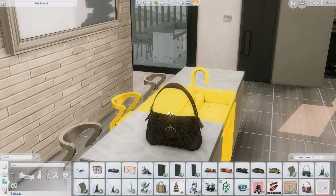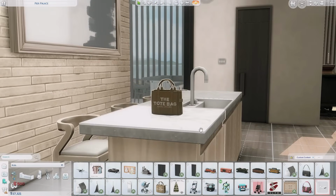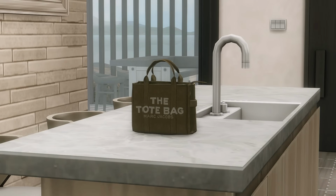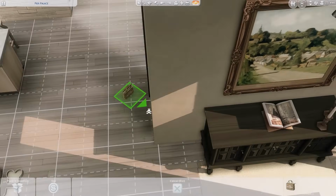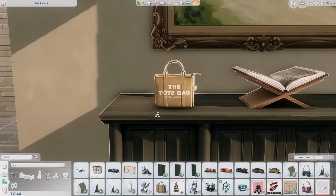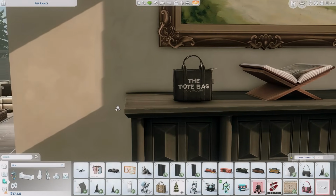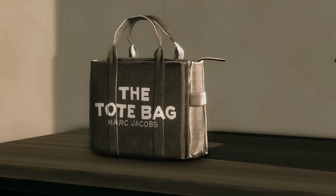And then we have another handbag in my game that she's created. We have the tote bag, and here's what it looks like. I'm gonna see if I can place it somewhere with better lighting. There we go. So here's what that tote bag looks like. Comes with three different swatches. You have a tan, a blue, and then black. Oh my gosh, y'all, the black one. I'm gagged. I'm truly gagged.